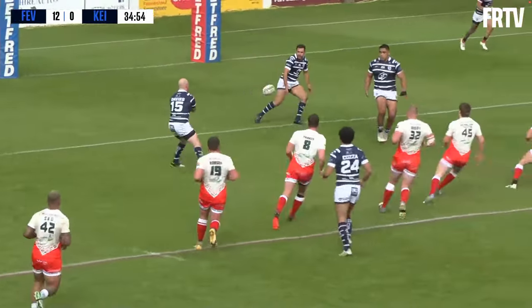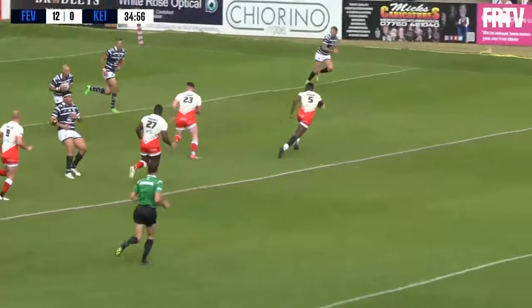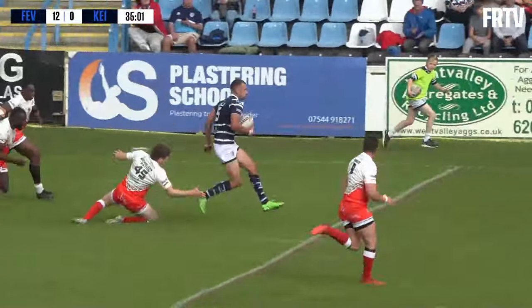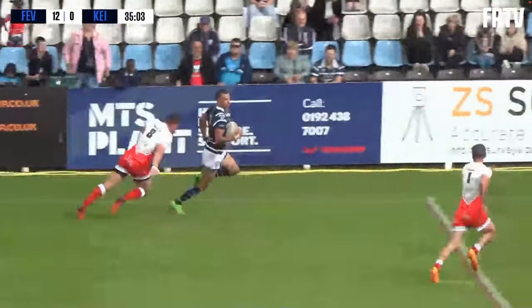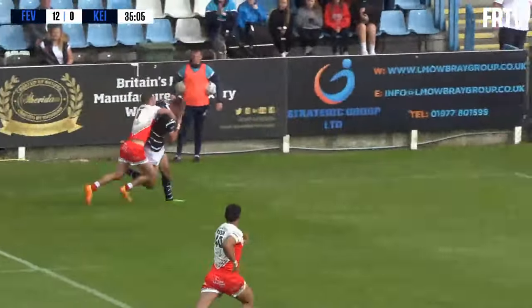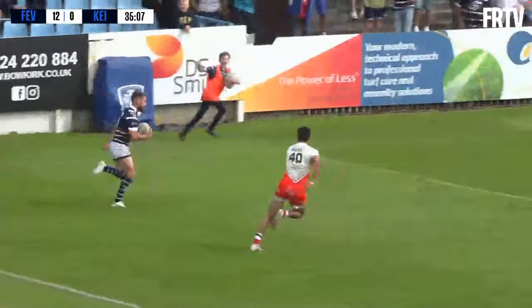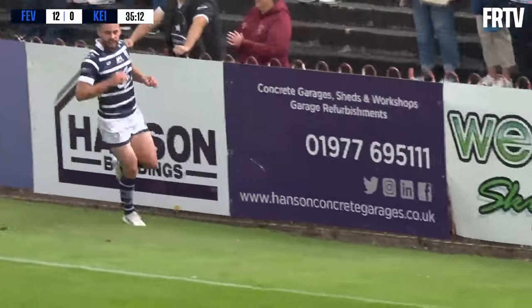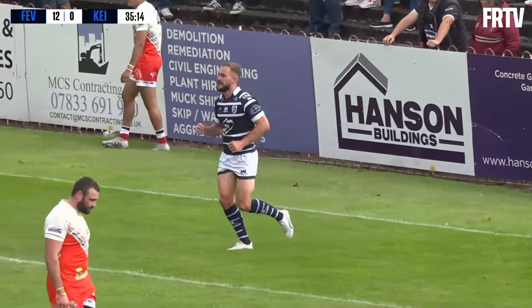Aikens takes the kickoff easily, and here come Rovers again. Chisholm. Gale. There's a bit of room for Gale here, and he's through the gap. Gareth Gale powering away. Look at him go! Gareth Gale down the touchline. Offloads. Connor Jones, what a try! Right from the kickoff, Gareth Gale put his foot down.